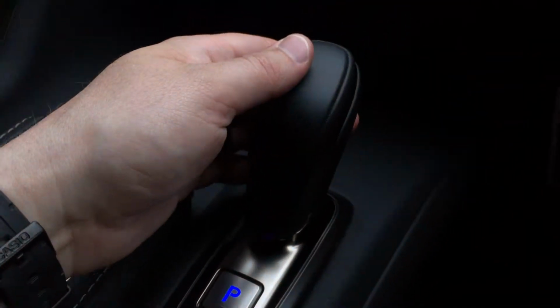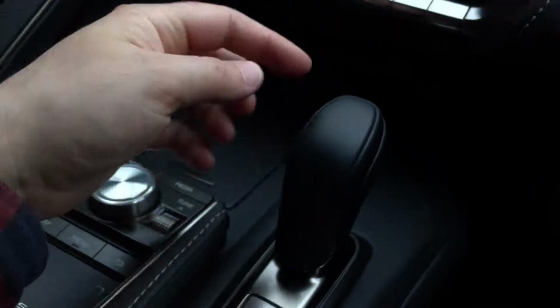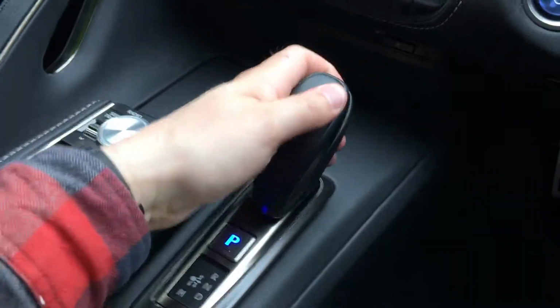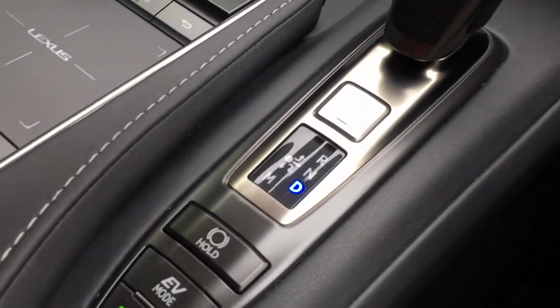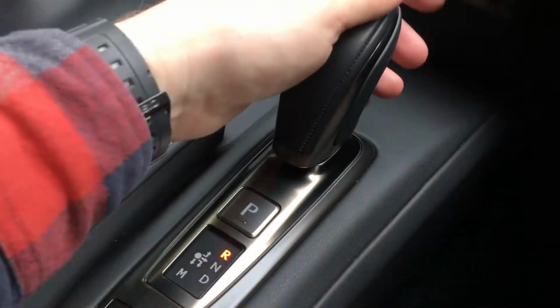You've got the gear selector, which is absolutely beautiful. It's really comfortable as well, with gorgeous leather on it. But what you do is, to select drive, you just pull it across and then pull it into drive, and that's it, it's done. You can actually see that on there. And reverse again, just across and up.